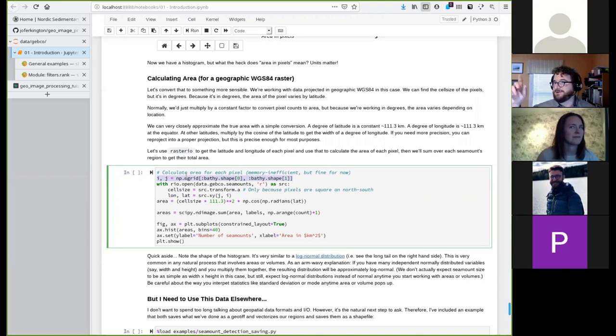This is 0, 1, 2, 3, 0, 1, 2, 3, repeating in different directions, just so we have something to start with. We can convert those to latitudes and longitudes in a second. To convert them, we're actually going to let Rasterio do the work for us. It knows where this is located.